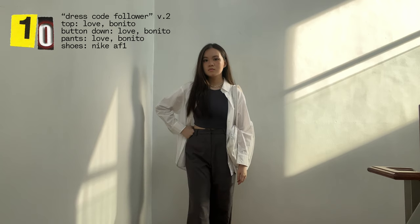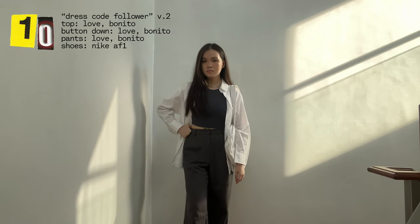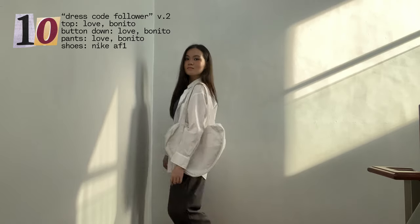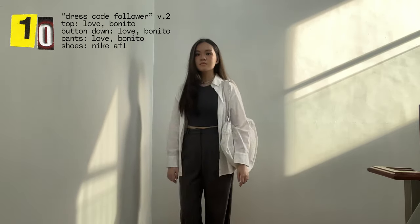It's like the second outfit in this video I showed, but more modest, kind of. It's really basic, but you're sure to not break your dress code at all if you're wearing this. You could even close the button down to go for a literal semi-formal look.